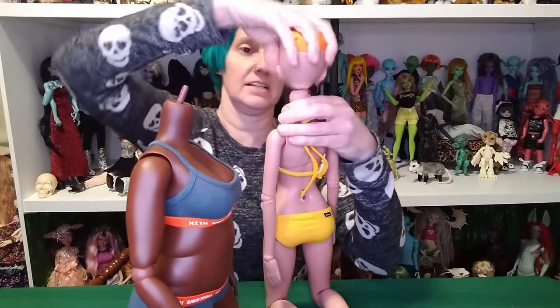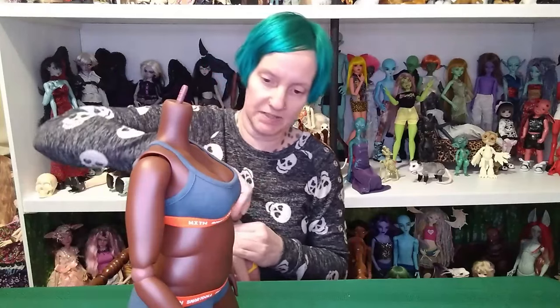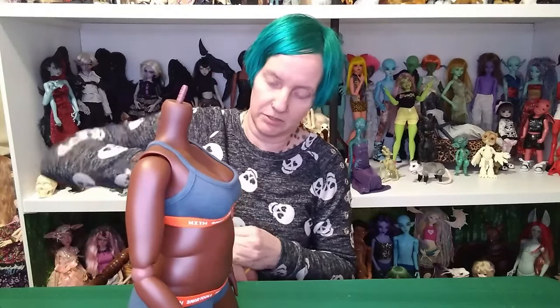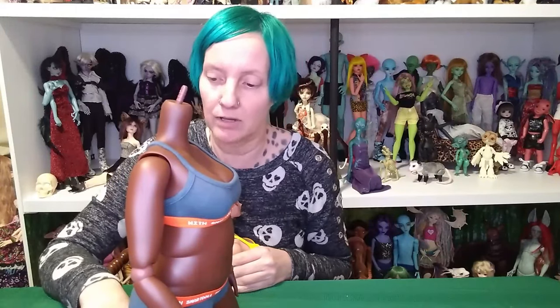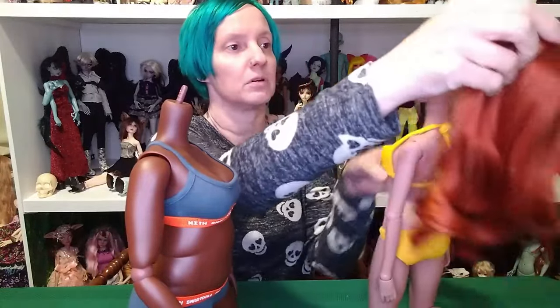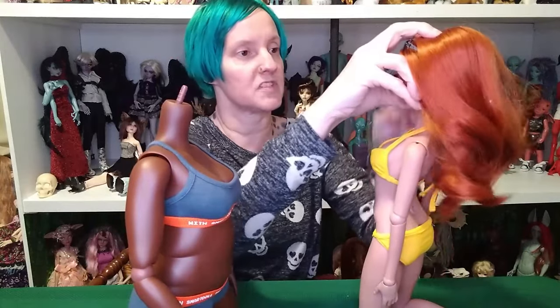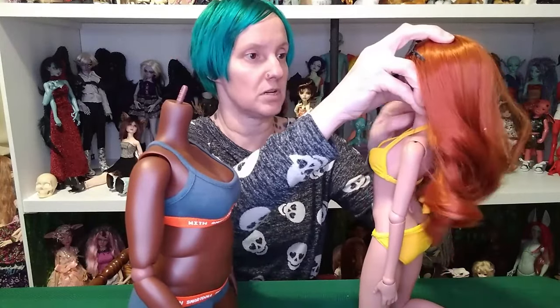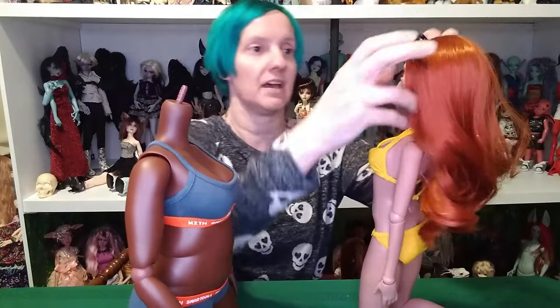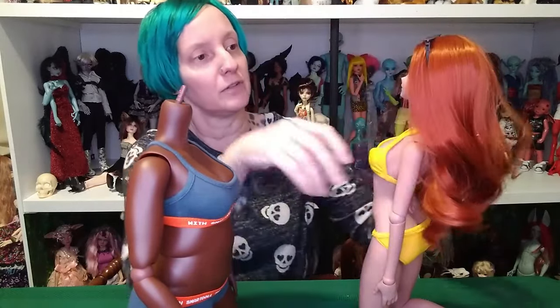So that is that. Their feet and the hands are going to be the same. He said that you can't switch the high heel feet because they don't have the high heel feet for the Evolve frame yet. They just have high heel feet for the Gen 2 frame, which was the previous frame that was in the Smart Dolls.